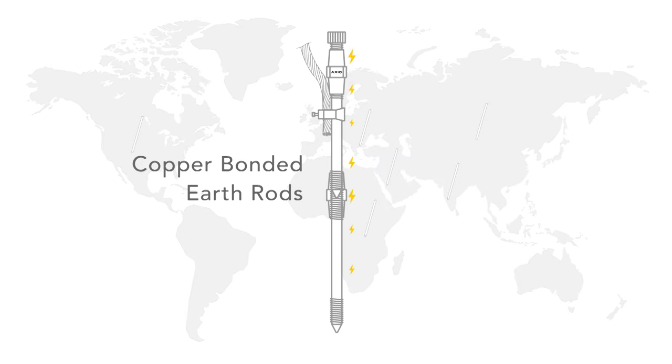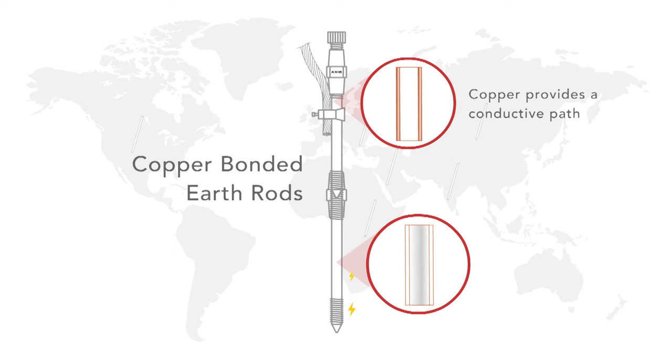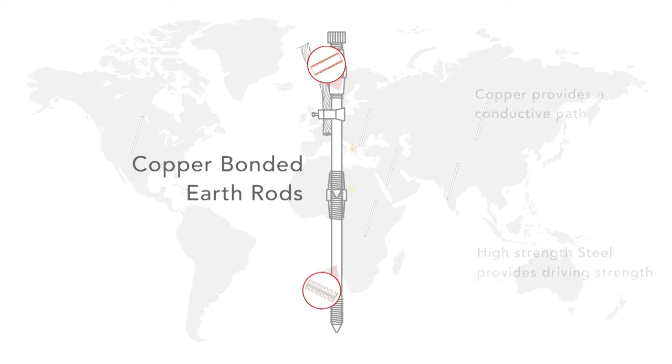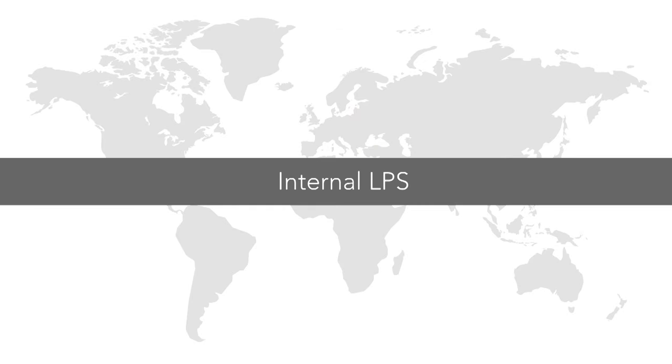Since electricity is a surface phenomenon, the copper layer allows for a conductive path, while the inner core of high-strength steel provides the strength required for driving the rod inside the ground. Axis copper-bonded earth rods have been approved by utilities across the world and continue to be popular due to their consistently high quality.